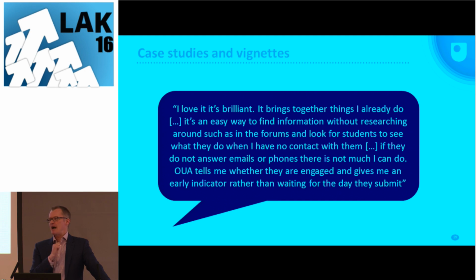But what's really powerful are the small case studies and vignettes and quotes from our tutors. And in fact, what we're finding, talking to decision makers within our faculties, is that it's these case studies and hearing the voice of the tutor that are more powerful than big evaluation studies and the kind of quantitative impact.